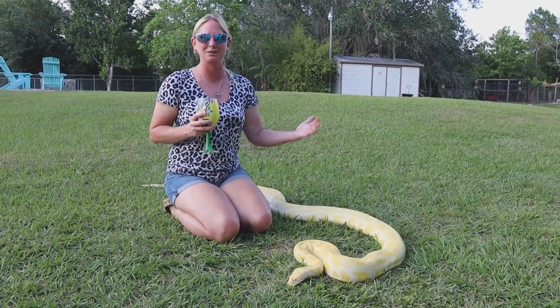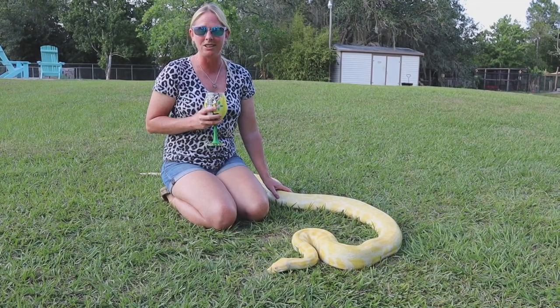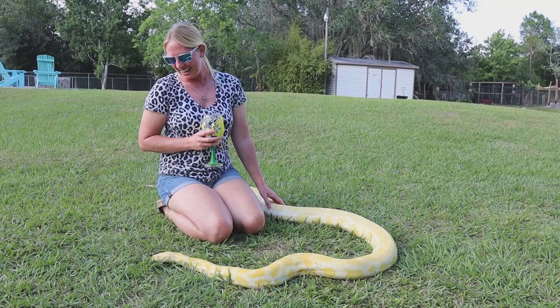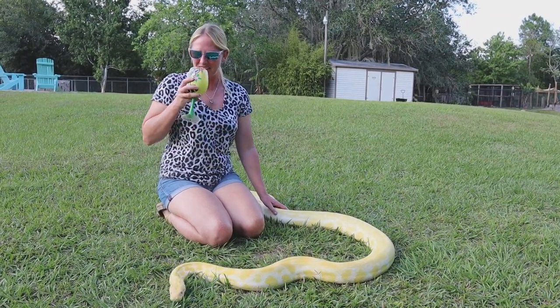She's done thousands of programs with us. She's a little big to hold now, so we like to let her just kind of explore and cruise around outside, get some sunlight, and it's good enrichment for her.